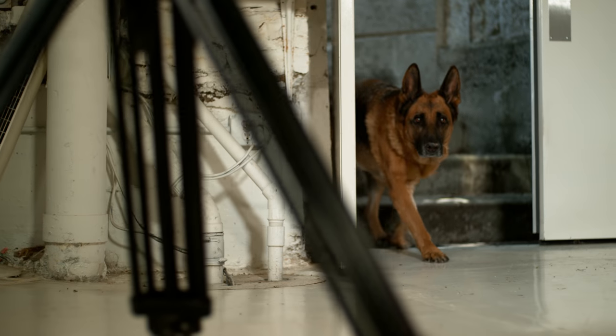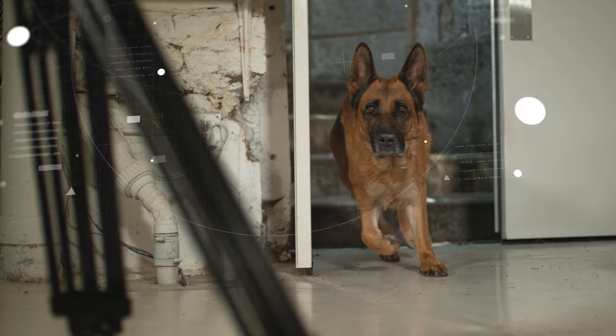I'm going to be using the high-speed camera to expose exactly what happens when a dog stands up from a lying down position and how they're able to stand up as fast as they do. Allow me to introduce you to April.